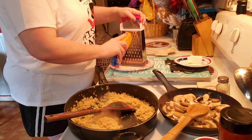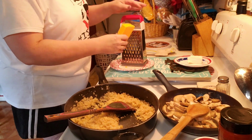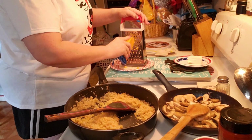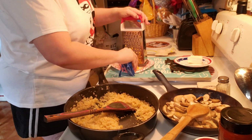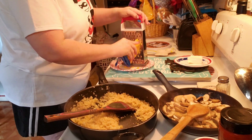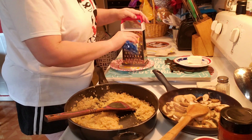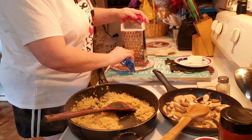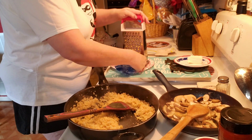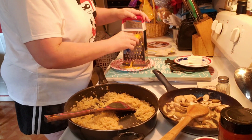This is one of my least favorite things to do. That's why I usually buy bagged cheese. But Christina said block cheese, so I had to go with it. That's the rules. I know they have less carbs if you grate them yourself, right? Less carbs, so that's a good thing. Can't be lazy about it. It's a little bit soft where I've had it sitting out, so it's not as easy.